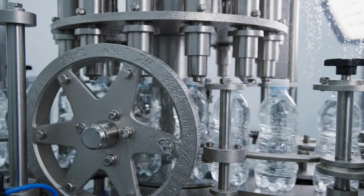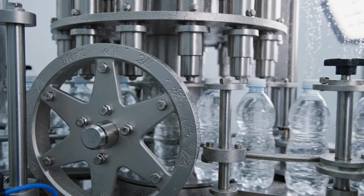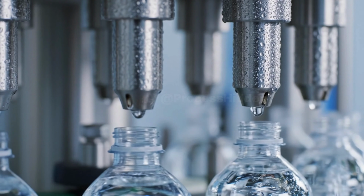This is the heart of the operation, the aseptic filler. The star wheel precisely indexes the bottles. The nozzles precisely align with the bottles in this sterile environment, ensuring product integrity before the aseptic fill begins.